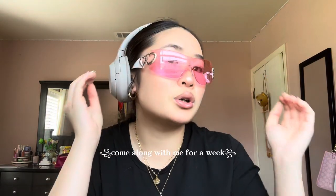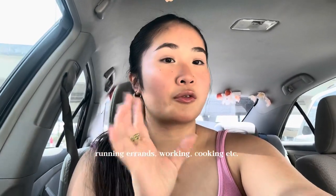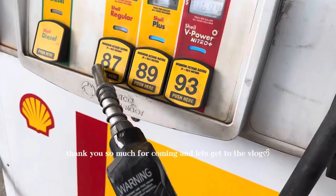This is supposed to be my shoes. This is how it looks on. Okay. My car just smells like super fresh and really good. It smells like summer and the beach.